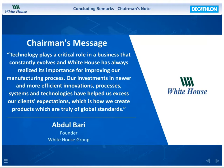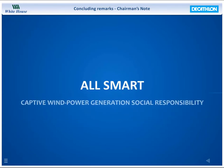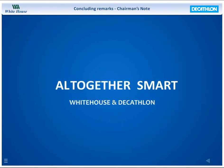With this inspirational note, we extend our dream of the digital factory to other verticals beyond the garment industry as well. We, the R&D team of White House Business Solutions, aspire to celebrate successful implementations of digital factories in different manufacturing industries in the next few years. We end with this short tagline: we aspire to be all smart, always smart, and altogether smart. Thank you.